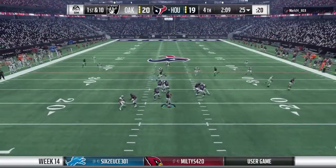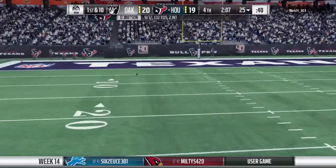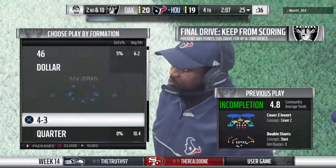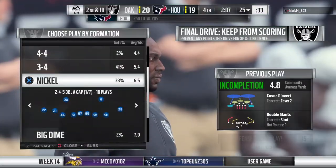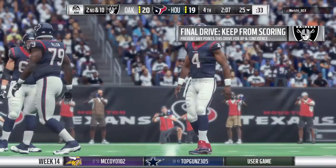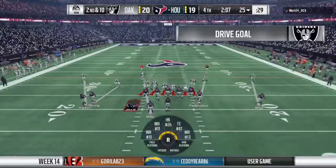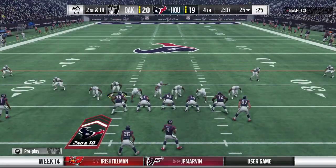On 1st and 10, Watson going up top. So they took a shot on 1st down, but couldn't connect. They have not gotten him going at all. Tried to spark something there with a longer throw, unable to complete it. But you have to keep trying. He's one of their best playmakers. No matter what it says on the scoreboard, you're always trying to get him the football.